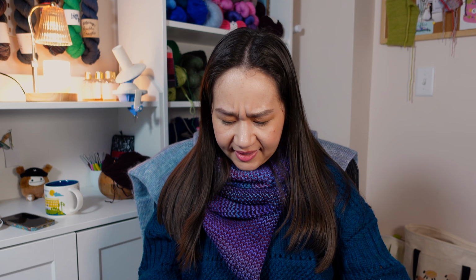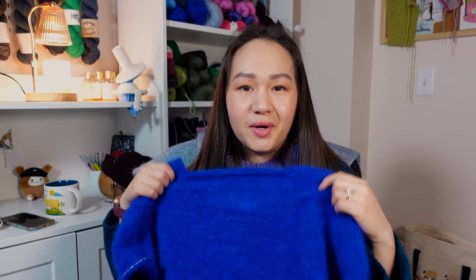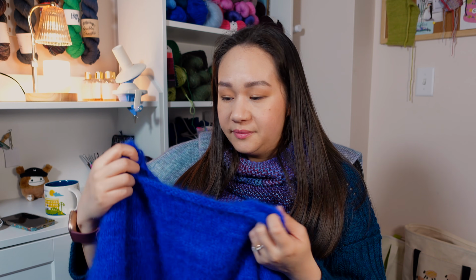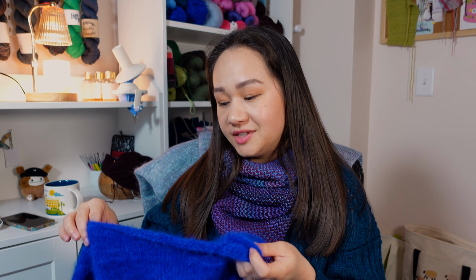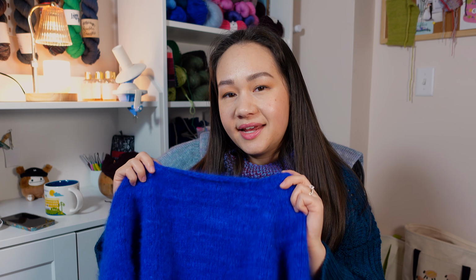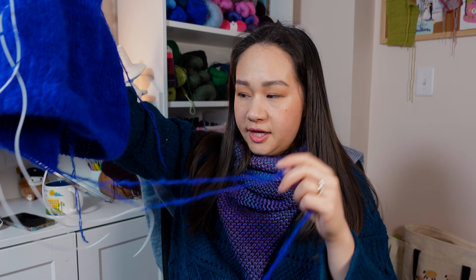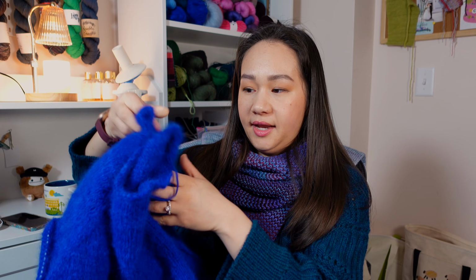I did say that I was going to add the collar before I started the bottom ribbing, and honestly I totally forgot to. I just kept knitting on the body and then started the ribbing and then realized that I forgot the collar, which is fine. There's no rule that you have to do it ahead of time, but I tend to like to make mine ahead of time. So maybe when I run out of a ball of yarn here at the bottom hem, I'll jump ahead and add the collar.